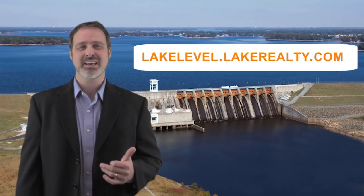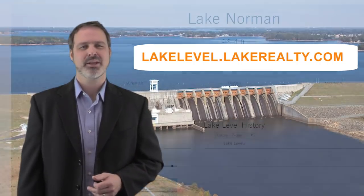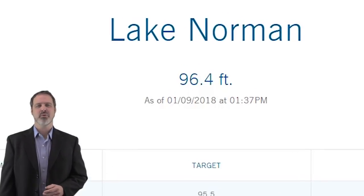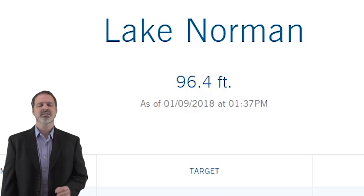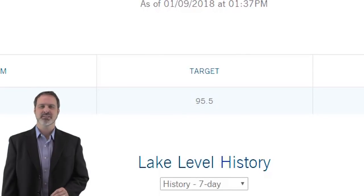Just go to lakelevel.lakerealty.com. Let's take a look at that page. You can see that the current level today is 96.4 feet. You can also call 1-800-829-LAKE to get the lake level by phone. This measurement is based on a full pond reading of 100 feet. As you can see, this is right around the target level that Duke has set.